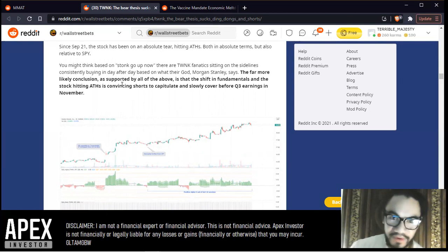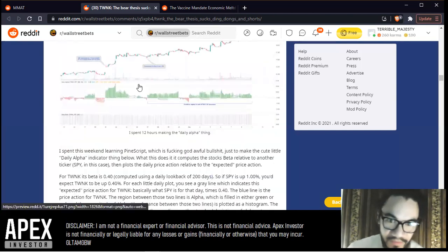The far more likely conclusion, as supported by all the above, is the shift in fundamentals, and the stock hitting all-time highs is convincing shorts to capitulate or surrender and slowly cover before Q3 earnings in November.